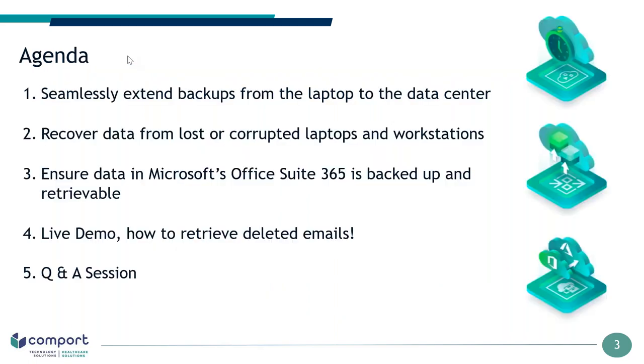Door workstations to a secure data center or to local target. We will review how Veeam and ComportSecure have made it easy to recover that data, show you the reasons why Office 365 applications need to be backed up, and demonstrate what it looks like to delete and recover emails.